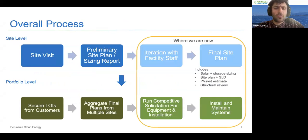So a little bit about this portfolio and the level of effort we've put into it. On the site level, we've already done a lot of customer education. We did site walks with 2 engineering firms that we hired. We've established a site plan and solar sizing.